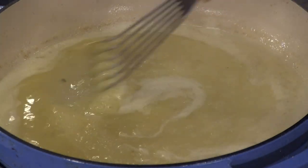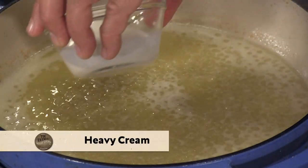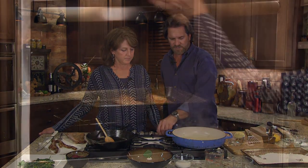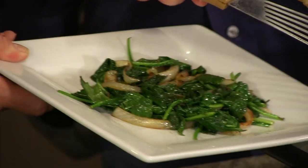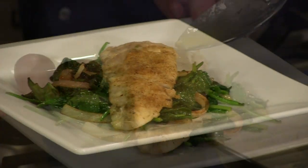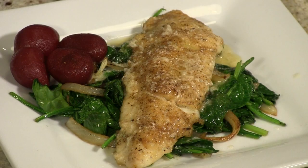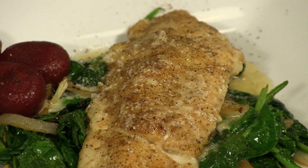Oh, look. That looks thickening up. There it is. And then at the very end, we're gonna put just a little bit of cream in there. All right, now what I need you to do, Ms. Farmer, if you will, is to grab that fish. Oh my, Mrs. Farmer. I'm excited.